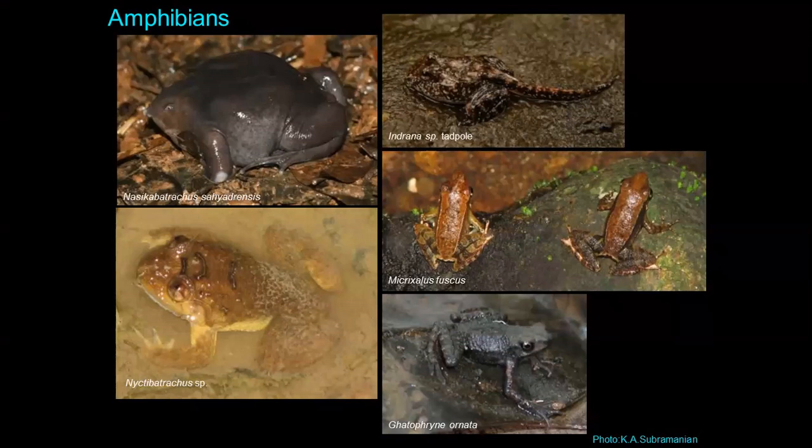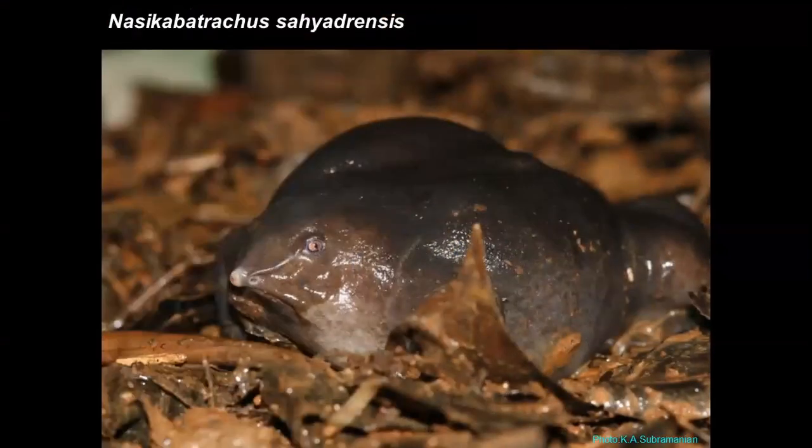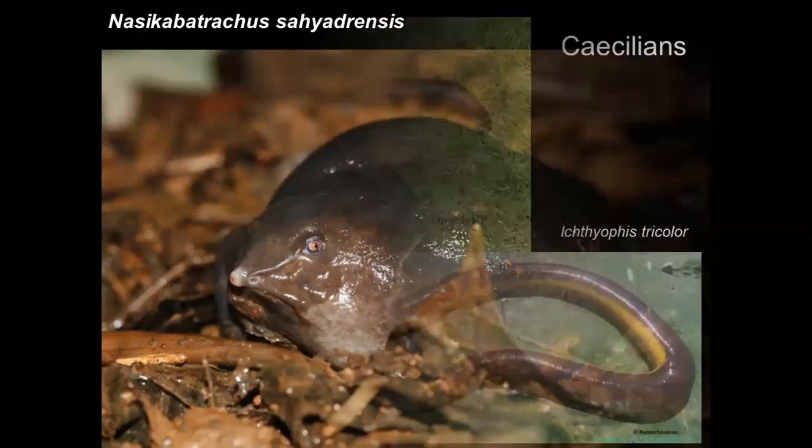Then there are interesting species which are found north of the Palakkad Gap, but not south of it. Ghatophryne: you have two species, Ghatophryne ornata and Ghatophryne rubigena. Both are found north of the Palakkad Gap, but not south of it. So for this group, it was a barrier for dispersal. So this is a Nasikabatrachus sahyadrensis frog.